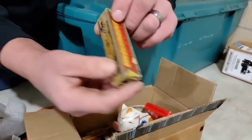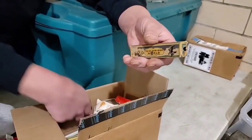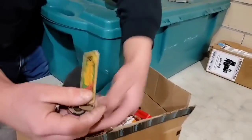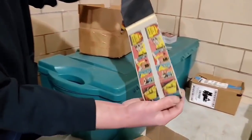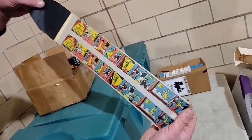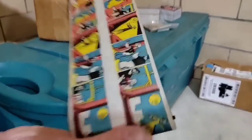The Curious World. There's just a bunch in here. Look at this. Huckleberry Finn. And these old movie rolls, look at this. I have no clue what kind of projector they play on. Oh, this is actually Popeye in there. But talk about vintage goodness right there, you know?